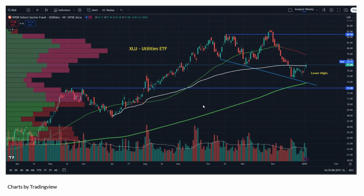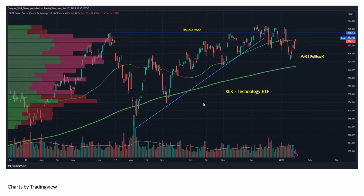This doesn't look constructive. We have gotten a little bit of a bounce in some of these sectors that are interest rate sensitive off of the CPI report. But I showed you the chart of the 10-year Treasury earlier, and until that looks constructive to the downside with rates, I don't really see these interest rate sectors as being bullish opportunities from a long-term perspective.